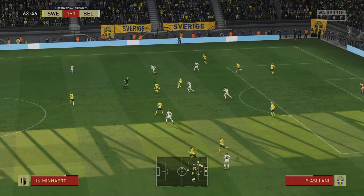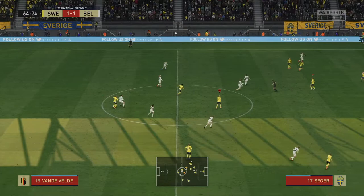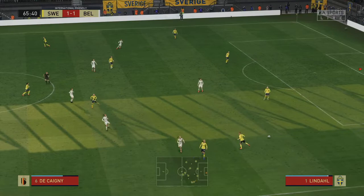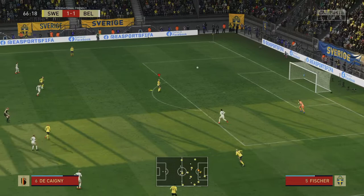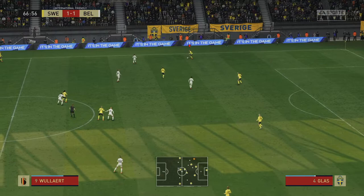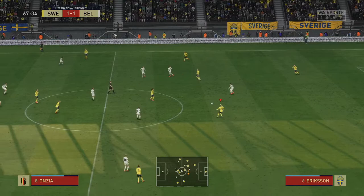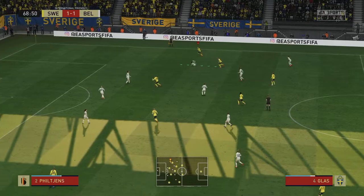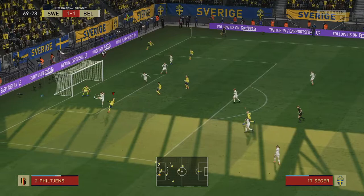Well, let's see what they have in store for them on the break. Well, not to be in terms of the counter-attack. Well, that takes the wind out of their sails. Great defending. Anna Glass. Magdalena Eriksson. And Aslani. Jakobsson. Could play it in. Chance to finish. Really sound defending.